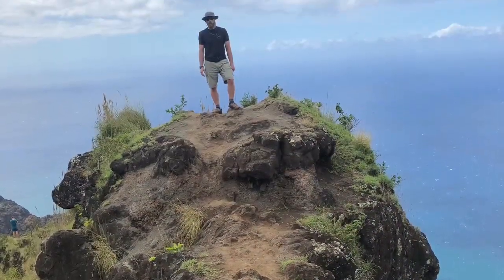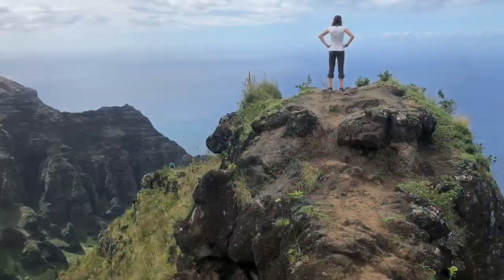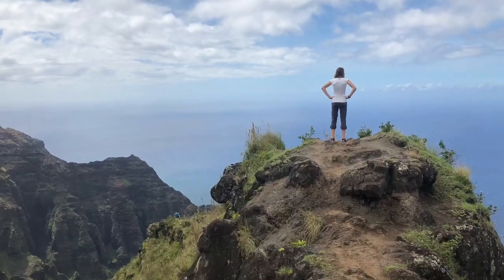If you're brave, you can walk out over the spine to a knob at the other side, but it's kind of hair-raising, and be careful if you decide to do that.